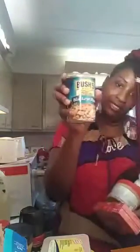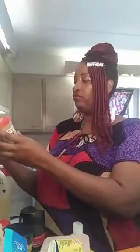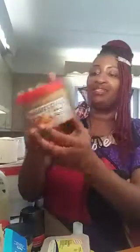We have black eyed peas, a box of raisins for my oatmeal. I'll be buying that Quaker oatmeal, the little individual maple flavor, or cinnamon flavor, and I put the raisins in it. We have grilled white meat chicken and bacon, Chunky Max.